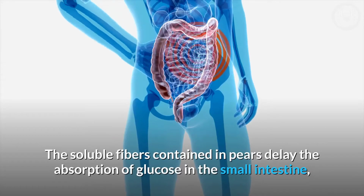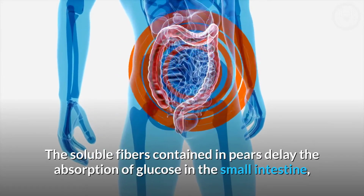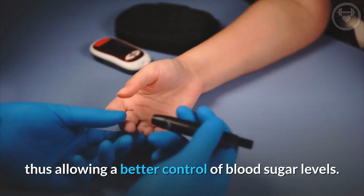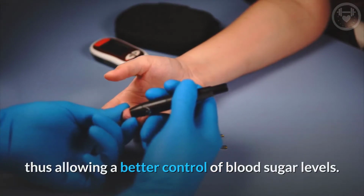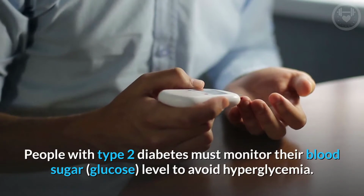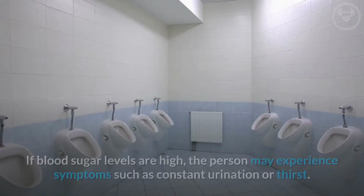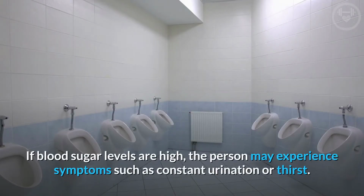The soluble fibers contained in pears delay the absorption of glucose in the small intestine, thus allowing a better control of blood sugar levels. People with type 2 diabetes must monitor their blood sugar, glucose, level to avoid hyperglycemia. If blood sugar levels are high, the person may experience symptoms such as constant urination or thirst.